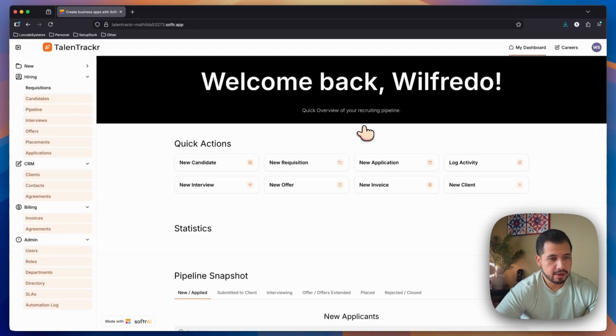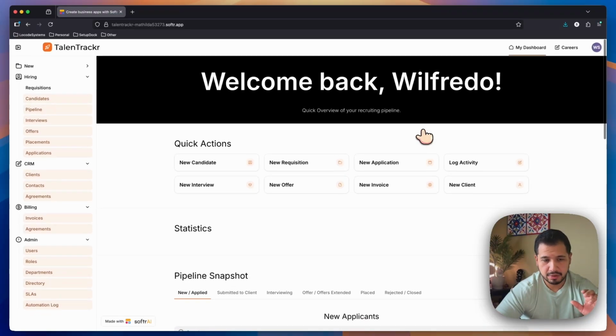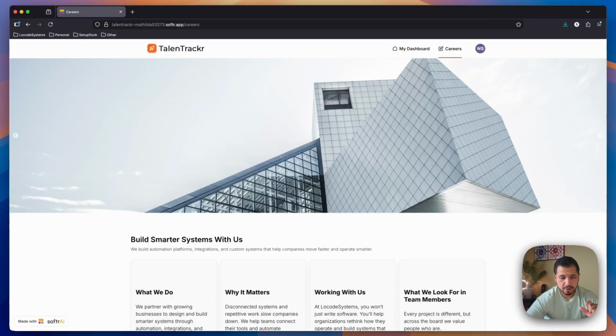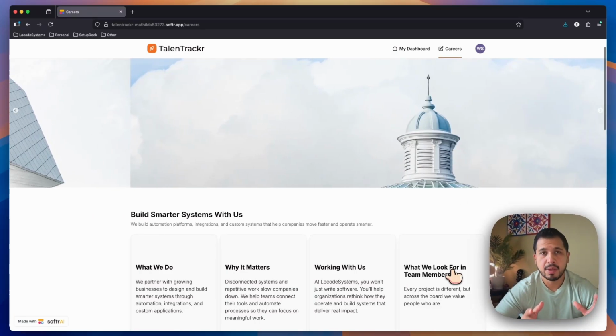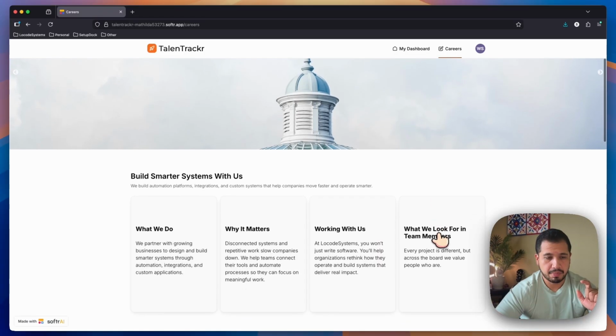So right now we're on the dashboard, where the recruiter is going to come and track all their stuff, submit new candidates, new requisitions. But this is a module for another video. Right now we're going to be going over the careers page. So if we load our careers page, right now I have it within the platform, but we can always grab this careers page and embed it into your company portal.